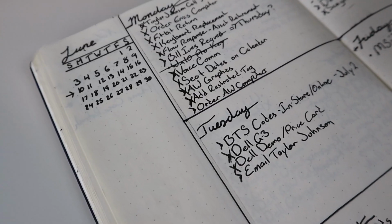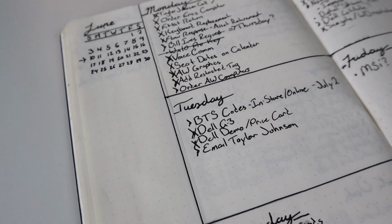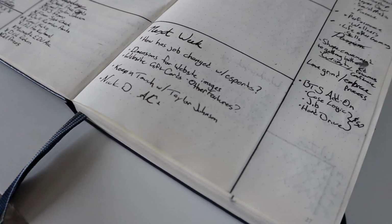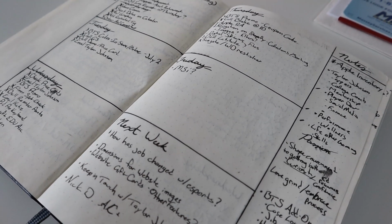That said, I tried a few layouts in the beginning when I first started out using a bullet journal, and this is kind of an example of what I used to do. I had a full calendar and what week it was at the top. I had each day with its own space, and then a task list and some other little notes, and just a different notes section down in the bottom. And that worked out really well. As I started with Safeware a little over a year ago, I realized that that layout really wasn't going to work.